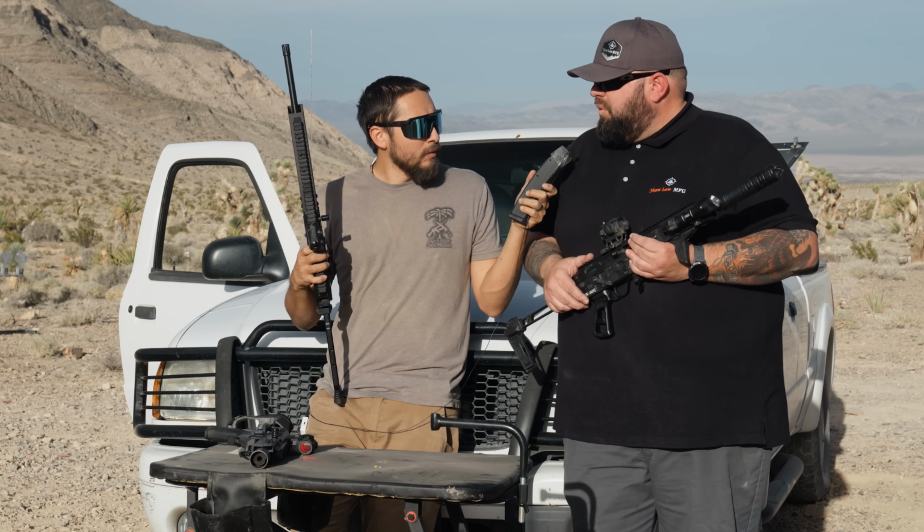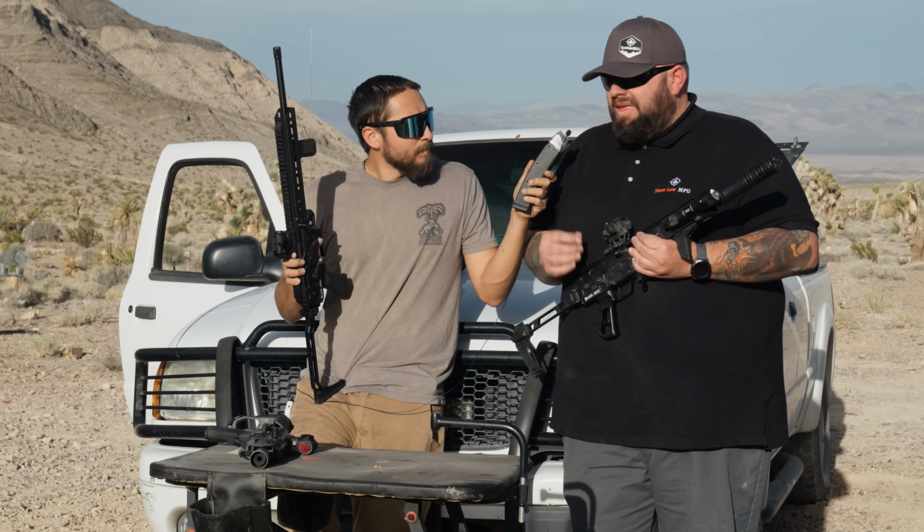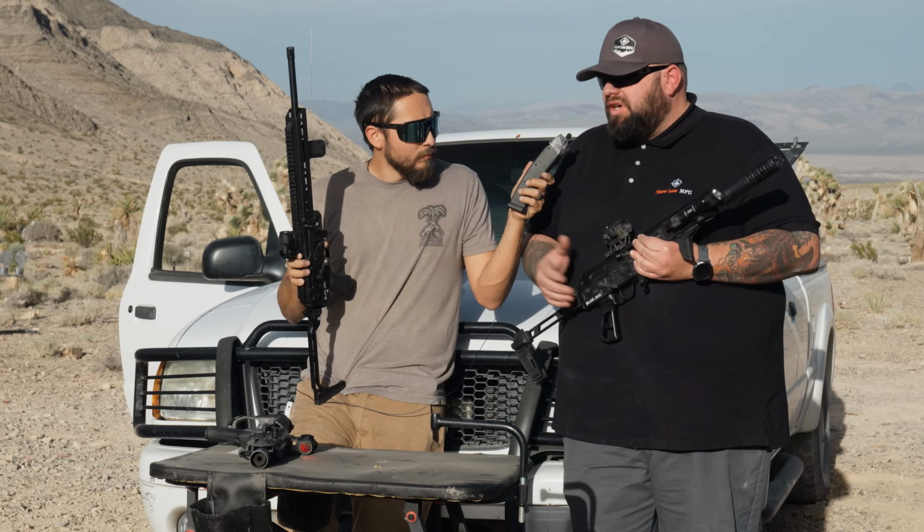So when we assemble these in our shop, we have torque specs for them, and we do Loctite them when we put them in. So on our website, there will be a torque spec sheet.